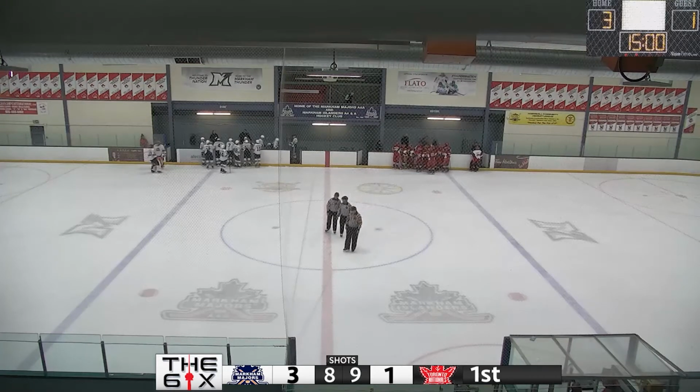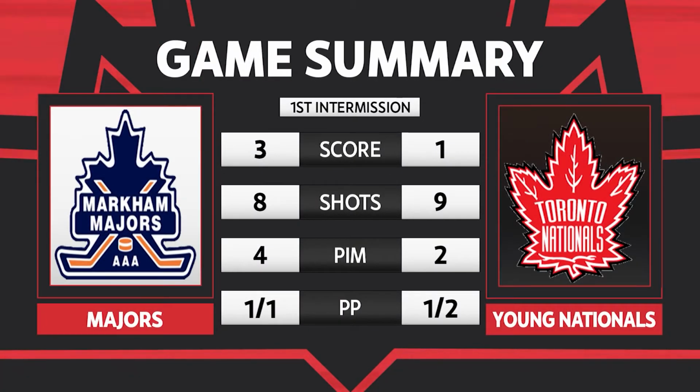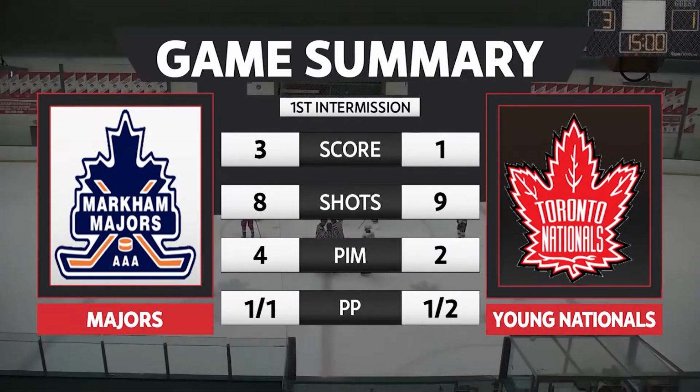They take a couple penalties, but they also take the lead here in the first 15 minutes. And a 3-1 score, especially with the power plays we saw for the Nationals. They were able to capitalize on the power play, and the top guys on the Markham Majors, we saw Haynes score the goal. Teo Artichuk has been all over the place. They've sure been impressive so far.